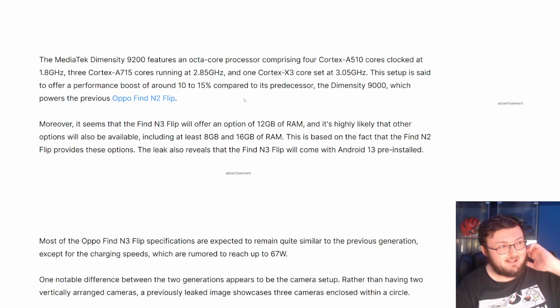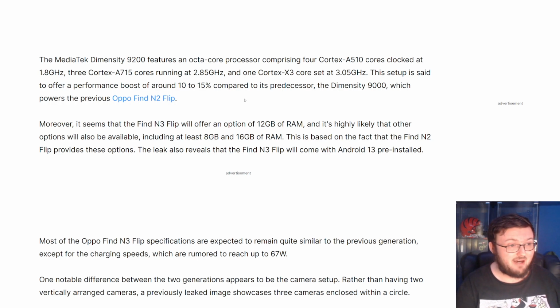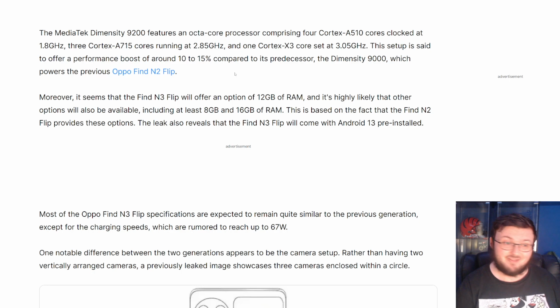Now keep in mind, again, this is coming out 6 months after the last version came out, which we don't see that ever. We never see a phone get a new version 6 months later. Usually it's around a year later. So this is something Oppo is doing that's not really something we usually see.